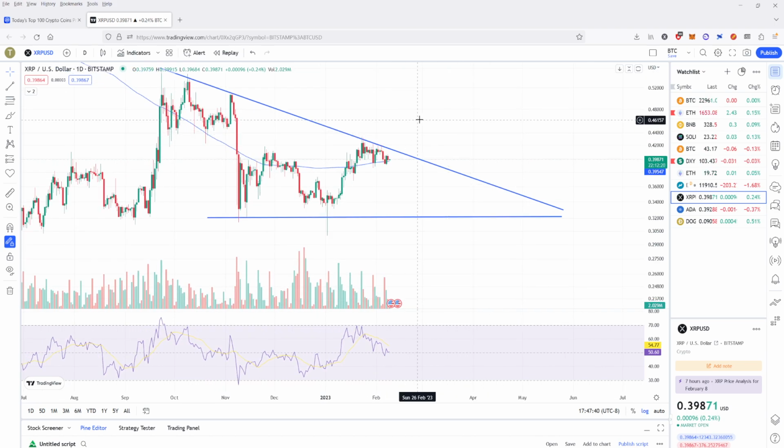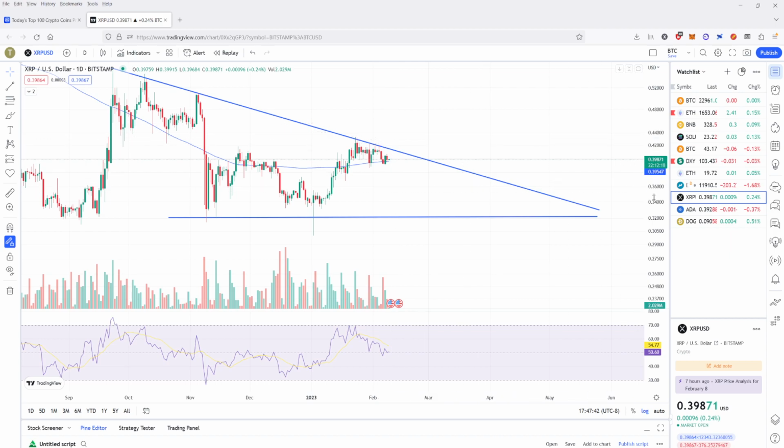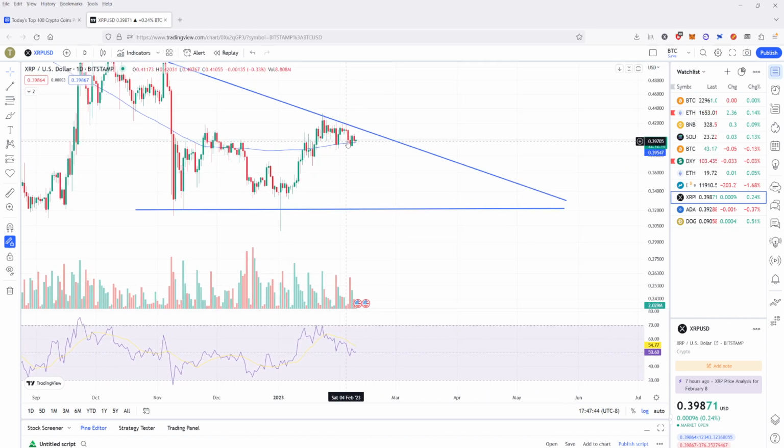Now, one other thing that's important to point out here is that if you take a look at the 200-day moving average, it is basically right at your 200-day moving average. It's about 39.5 cents. This can be a strong level of support. We've seen it hold for the past week or so.